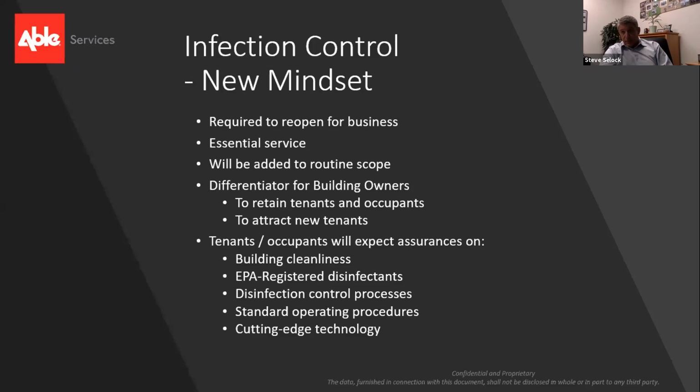The tenants will expect from us the assurance of the building cleanliness, making sure we're using certified EPA registered disinfectant, making sure we're doing disinfection control processes, standard operating procedures, and using cutting edge technology.